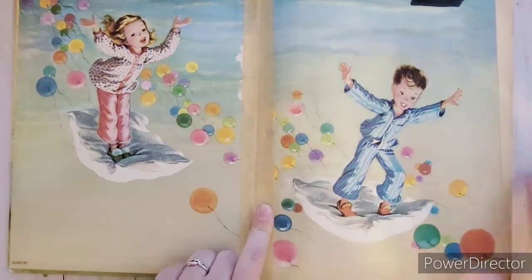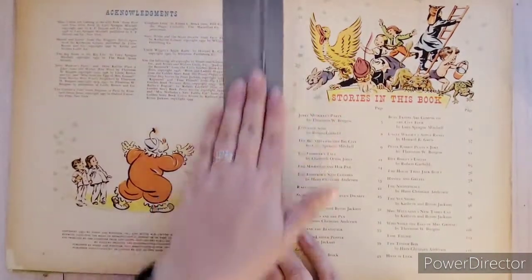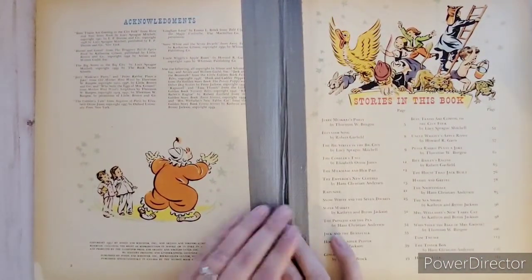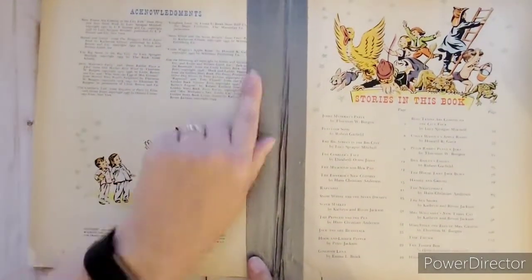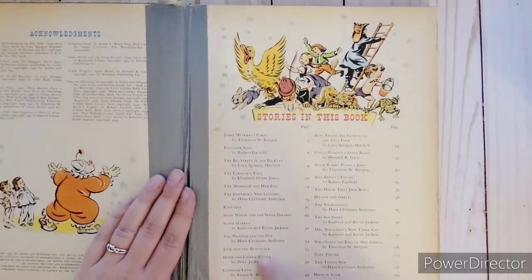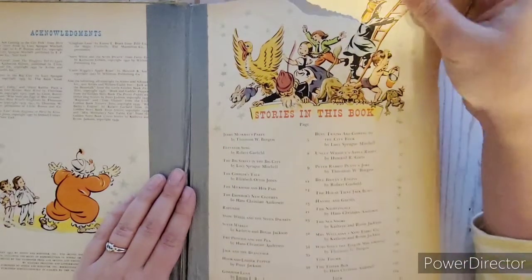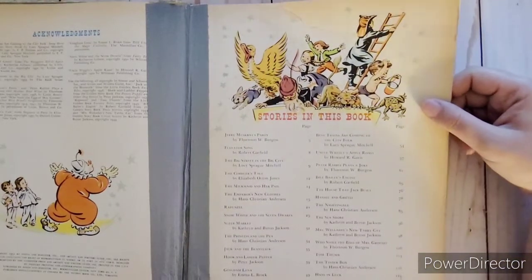Look at those kids dreaming with balloons. Tell it's old, and I did duct tape on here too. Copyright of 1951. And look at the aging on this. Oh my goodness. Stories in this book. Oh, it's a little torn here. I can fix that. It's been through a lot.